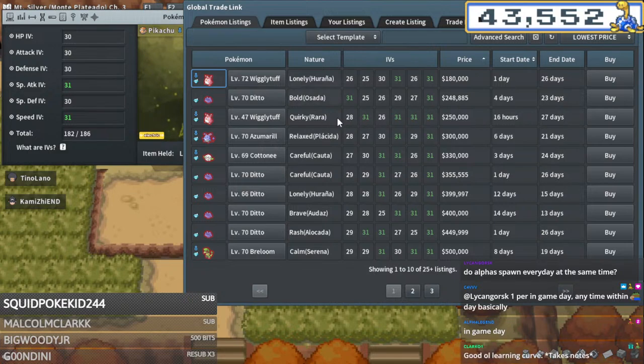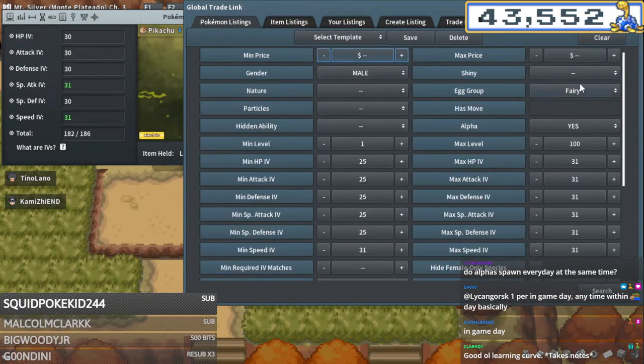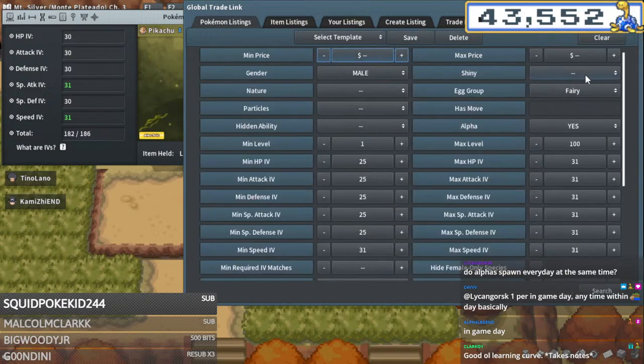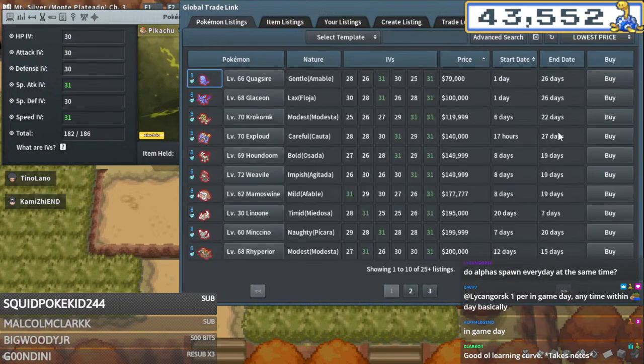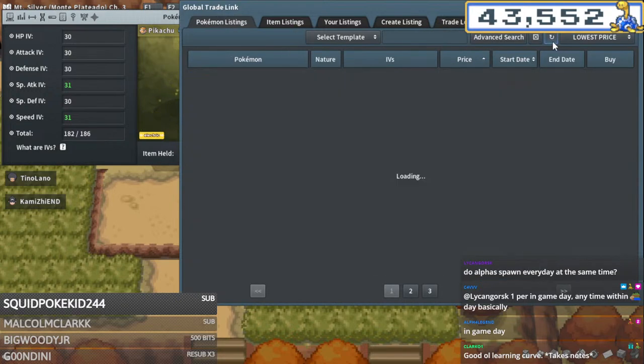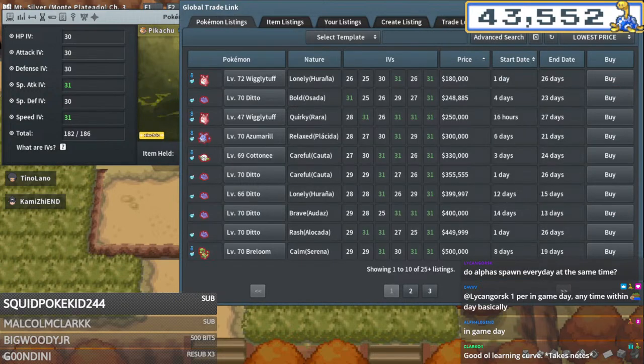250k for this, in comparison. Let's do... yeah, we're in Fairy. This is a Ditto. Field is horrible. We go Fairy for sure. Sorry, I'm delaying stream because of this, but it's actually a really interesting, complicated price check.